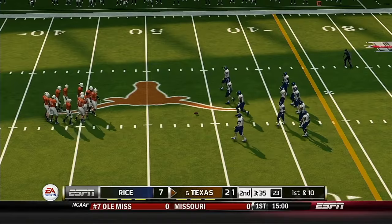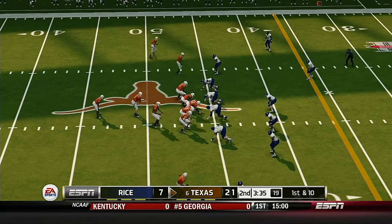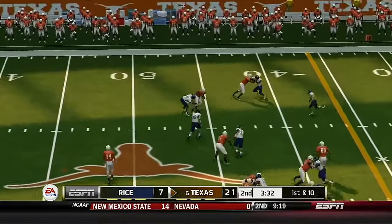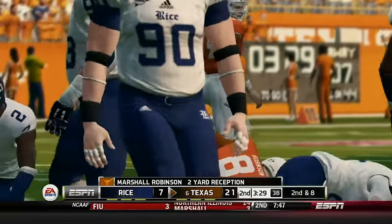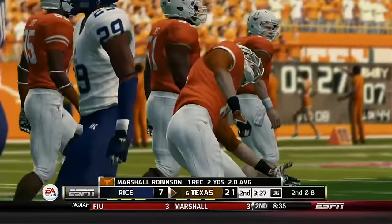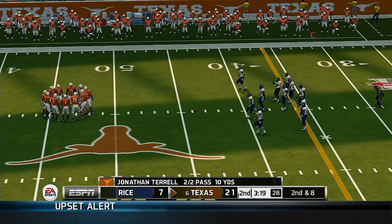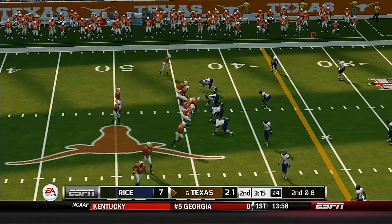It was a pretty one-sided first quarter, but I wouldn't be surprised if things changed in a big way before halftime. Quick out to his receiver. And he's tackled at the 44. That makes it second and eight. From the 44-yard line, second down.